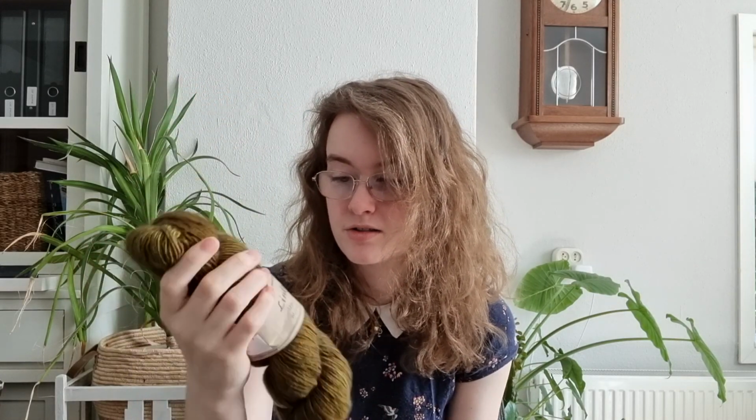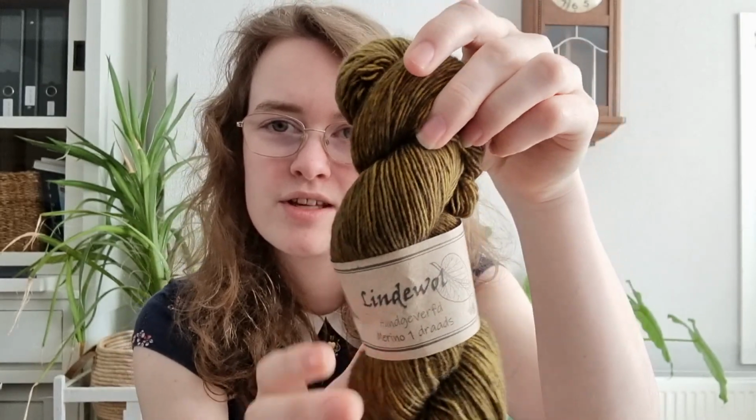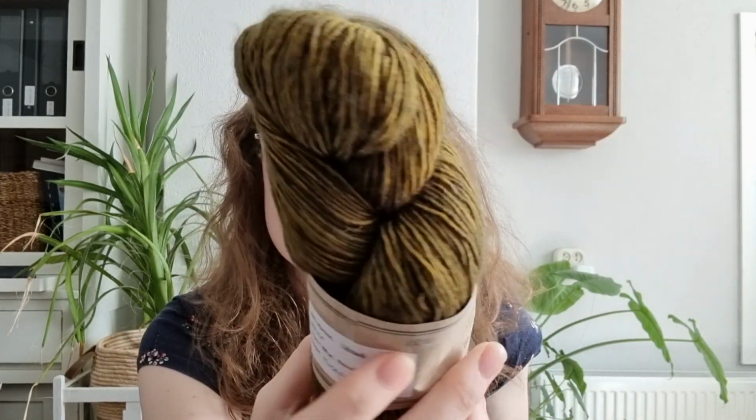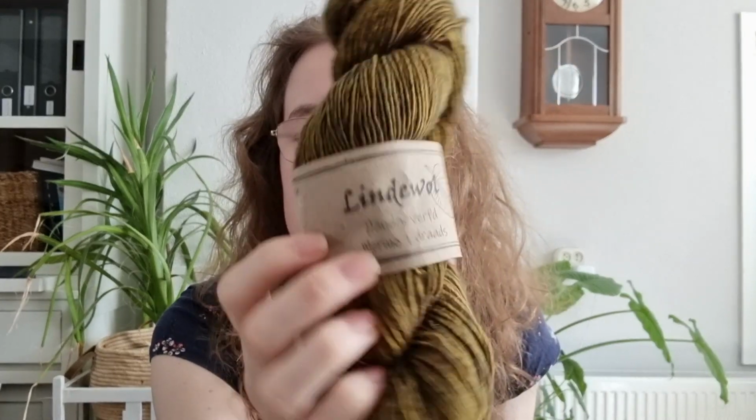Then I have this yarn from Lindewool. It is hand-dyed merino 1 strand yarn. I bought 2 skeins of this, and I don't think you can see it very clearly. It's a bit more green than it shows up on camera, but this is just very lovely. It's a mossy green color. It is super soft, and this will be a camisole number 7.